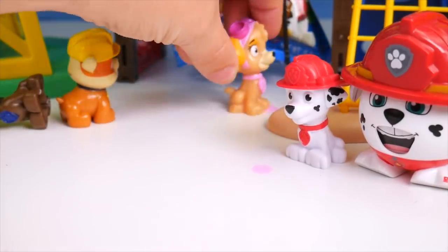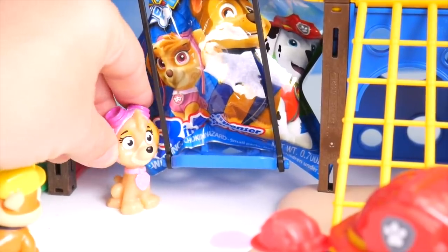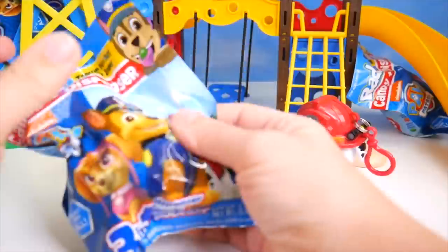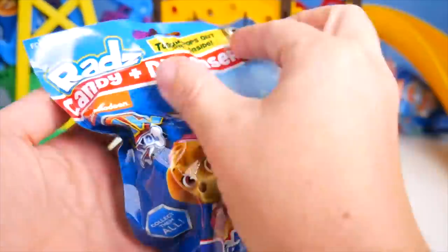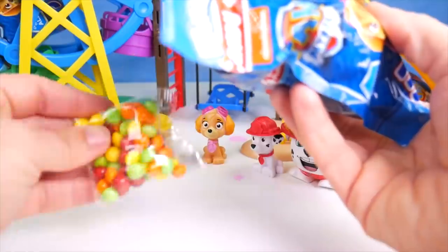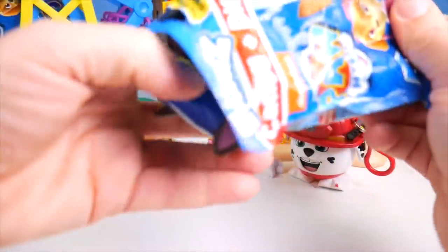I'm going over by the swing. Swing, swing, swing. Hey guys, I found one. There's one over here by the swing. Let's check it out. Ooh, one at the swing. These guys love to hide from us. Okay, wonder who we could get this time. Got it. All right, more candy. Yum, yum, yum. Never have too much of that, huh?